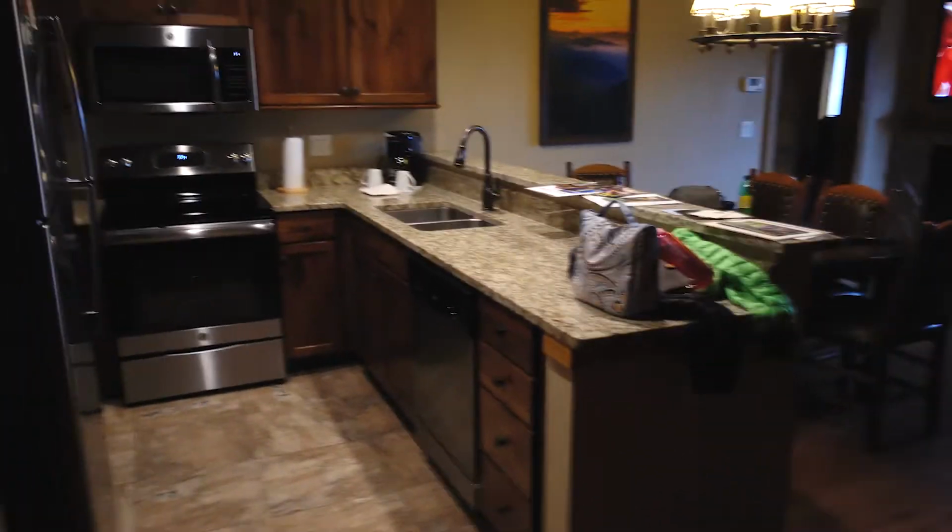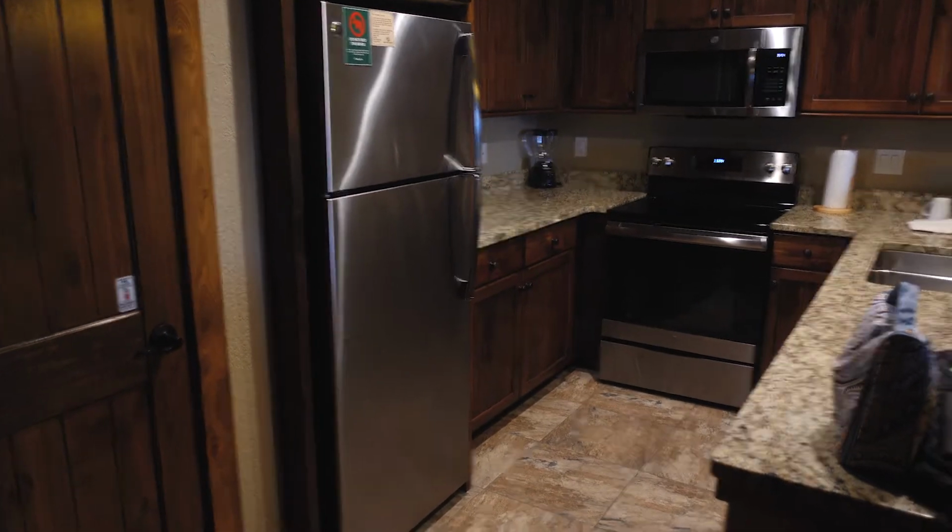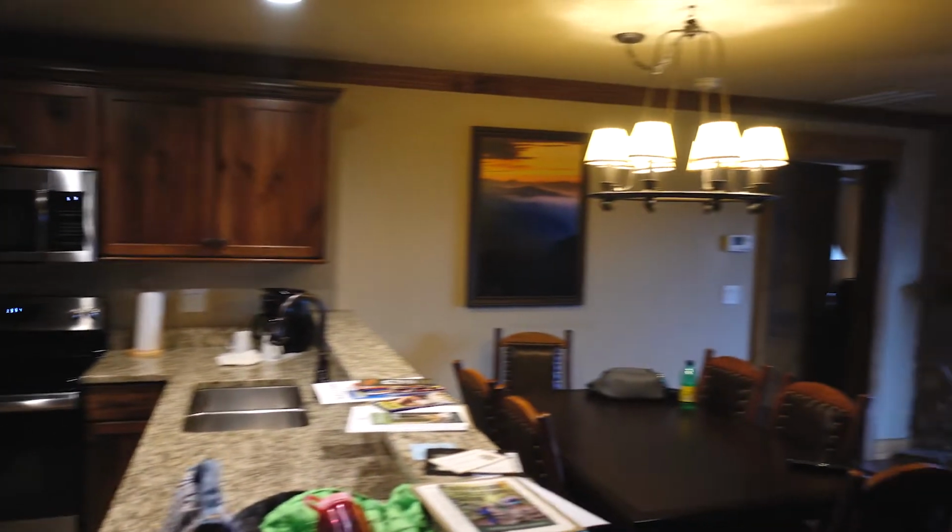And then you walk out here, and it's got a kitchen with a stove and a refrigerator and a microwave. And there's a living room. Ethan already moved the coffee table out of here because he's getting ready to go to sleep. Kitchen table. Fireplace, which is not on yet. TV. I'll show you the balcony last.